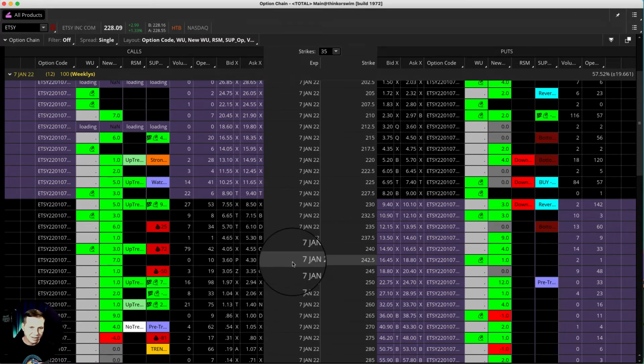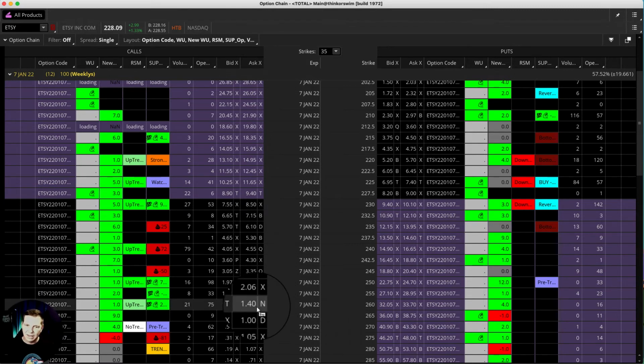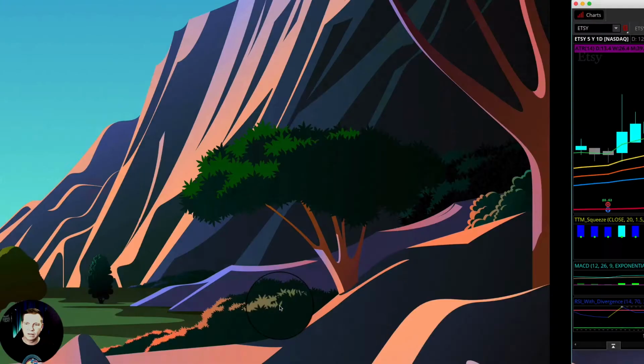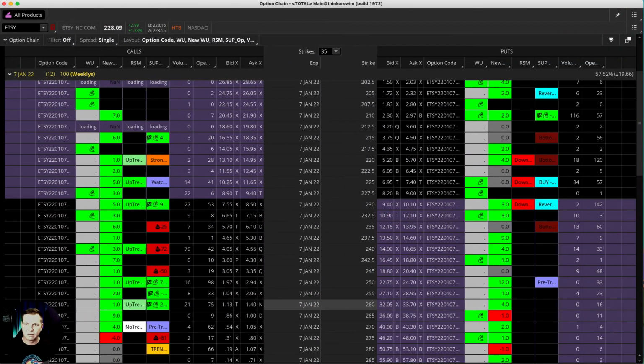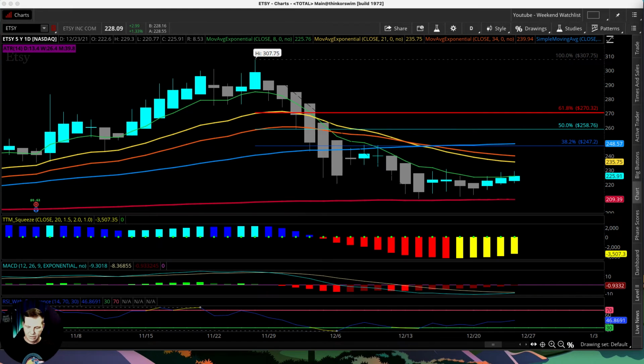Let's see if I can find any on this one that's pretty decent. The 250s, 260s, the 260s are all right, I guess. So looking out to January 7th, 260s on Etsy would be pretty decent. They're about $1.40. Yeah, I like those. So let's look at those for this week. Etsy 260s, 2 weeks out. 260 call, 2 weeks.